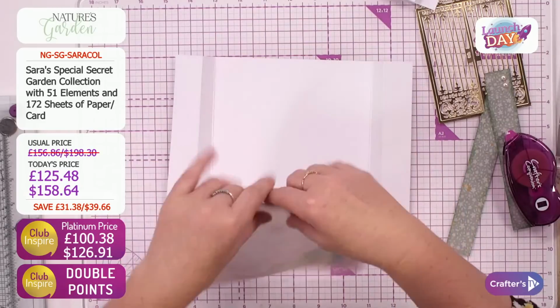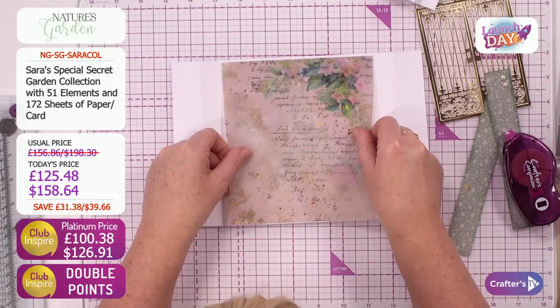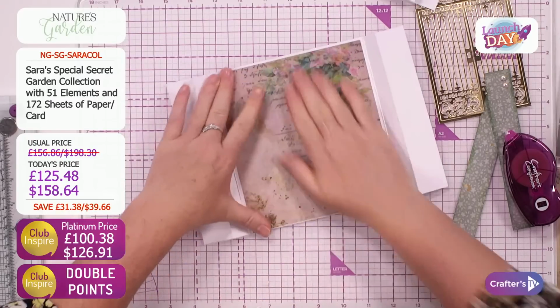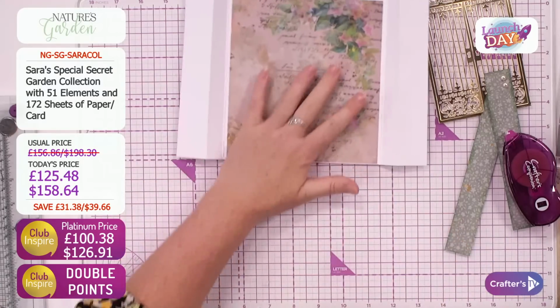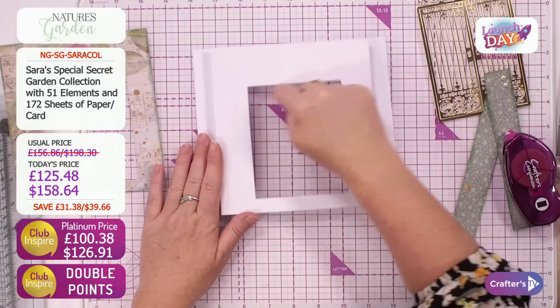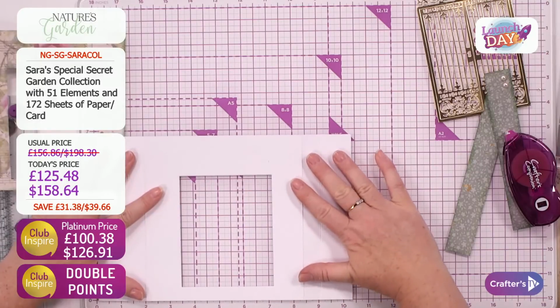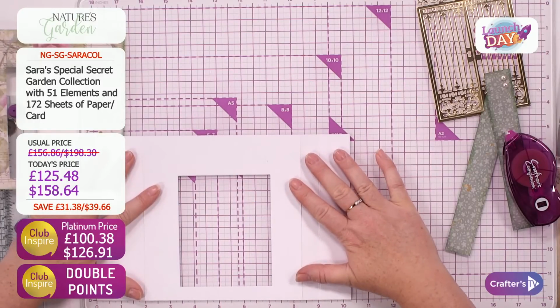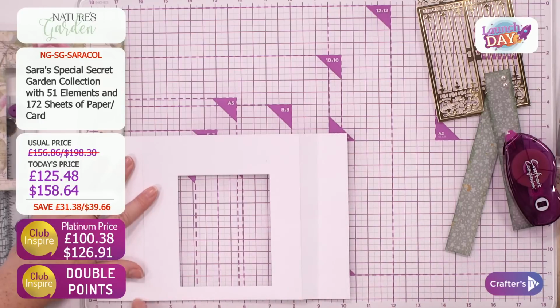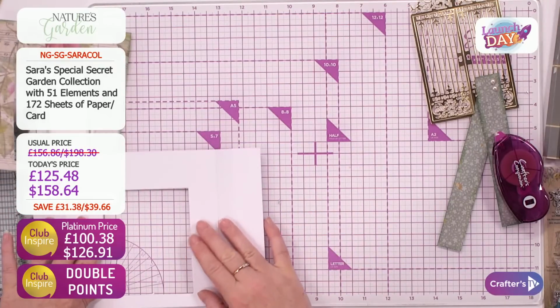And I know this is a little bit wasteful because obviously we're going to cover a lot of this up, but I do love to use the vellum in the background. So we're going to pop that in the centre there to create that first piece. And then what I've done here is I've created an aperture in my card. So my general cardstock, let me give you the measurements to it, is 10 1/4 by 6 3/4. And then I've scored in at 1 1/4 and 2. And then I've turned it round and scored in at 1 1/4 and 2. And then I've actually cut my inside out.